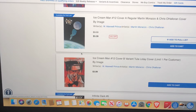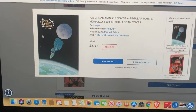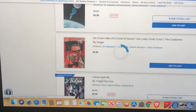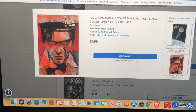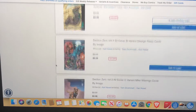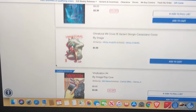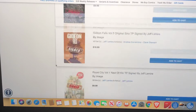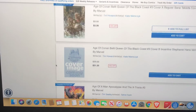Hit-Girl. Ice Cream Man, definitely that's on my pull list. I think that's probably the only one from Image I'll be getting next week. It's Ice Cream Man #12. That's been very good. And it's a kind of nice B cover too, so I'll probably get both covers. I think that is it for Image. Yep. Bunch of signed stuff that you can buy, I guess, if you want those.